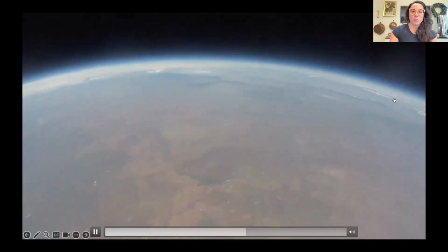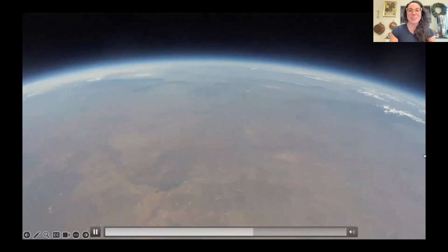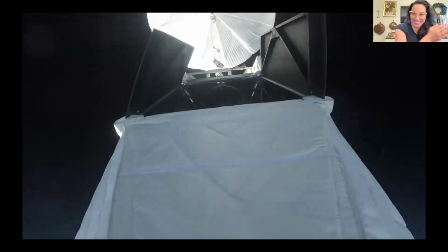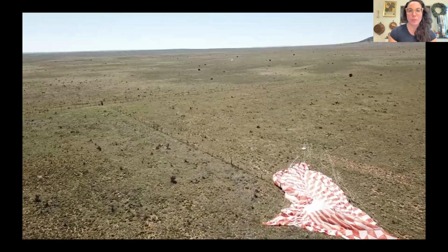And then this is once it's in the stratosphere. So I know Dr. Parks already said this, but the Earth is round. We have the proof. And then this is what we open the doors to do the observations. You can see the balloon is way bigger.